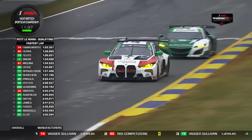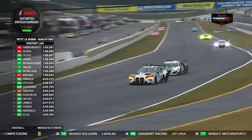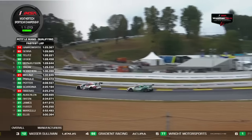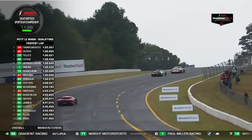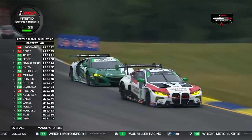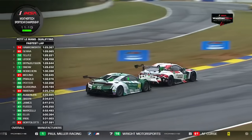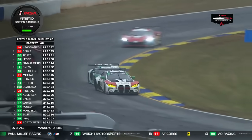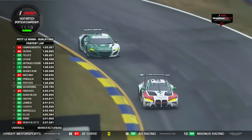So out on the track at the moment, we have the GTDs and the GTD Pros. Now, that's the full GTD field, and that's 27 cars. So it isn't going to be as easy as you might think, even though we've split the field, Jeremy Shaw, to find a little bit of space to get your fast lap in. Yeah, that's going to be the key, getting a good lap in here.